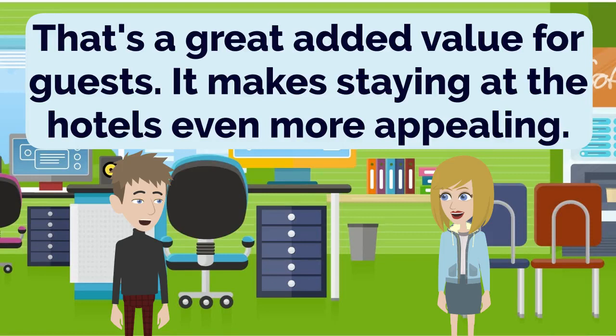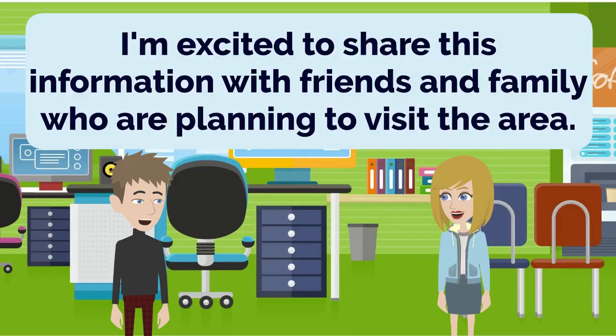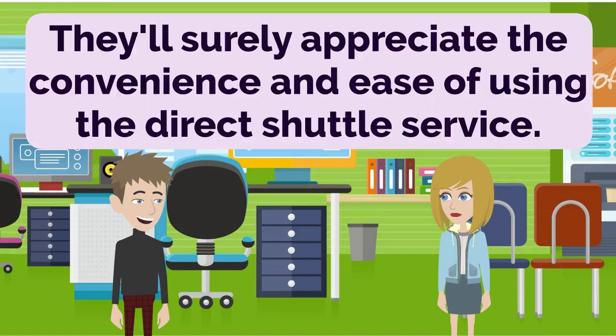That's a great added value for guests. It makes staying at the hotels even more appealing. Absolutely. It's one of the factors that can enhance the overall experience and satisfaction for visitors. I'm excited to share this information with friends and family who are planning to visit the area. They'll surely appreciate the convenience and ease of using the direct shuttle service.